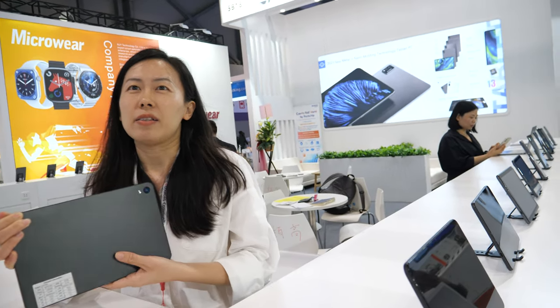Between $50 and $100. Depends on the quantity, right? Yeah. People need to order the MOQ. MOQ about $100 and $200. All right.